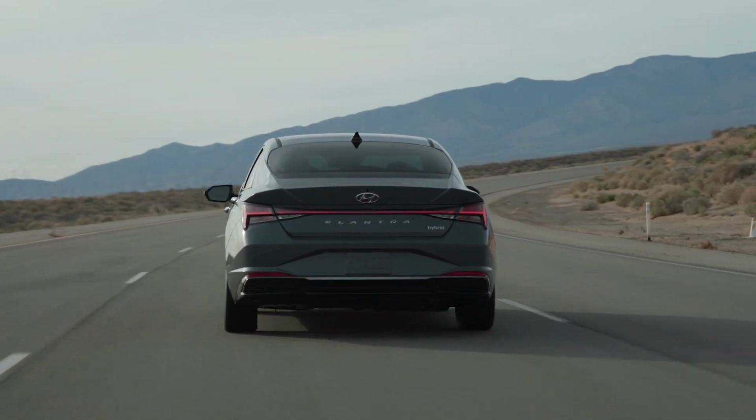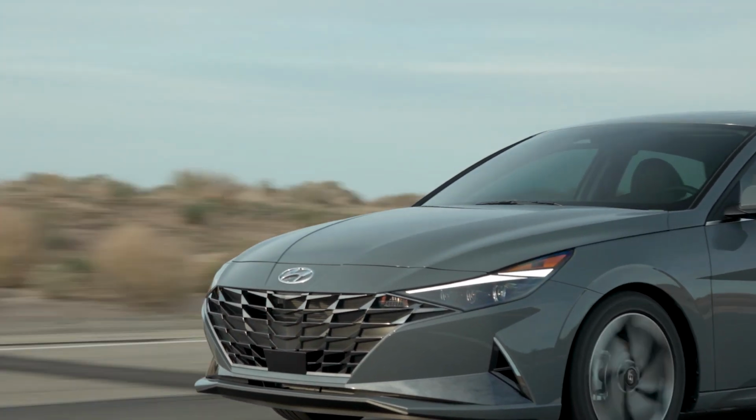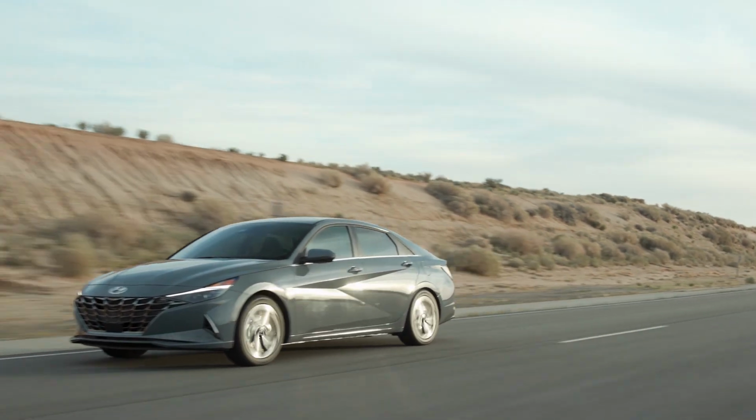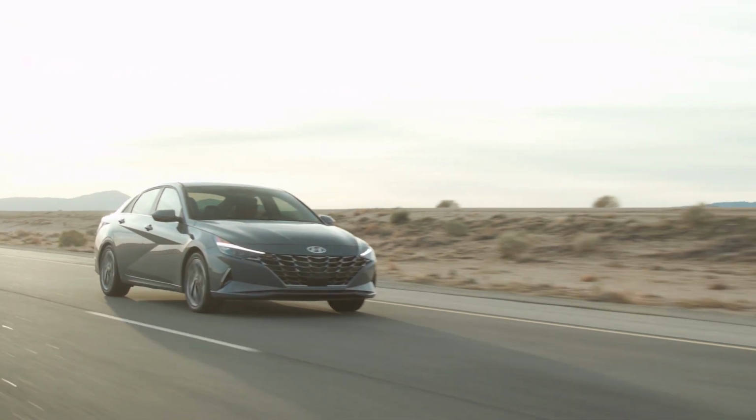What's very different about these three cars though is the way that they make that power. In the case of the Elantra, we've got a 1.6 liter 4-cylinder engine that comes matched to a 6-speed dual clutch transmission. Now, I don't have any complaints in terms of the way this drivetrain performs. It's fairly smooth and refined, and the way that it transitions from gas to electric power is pretty seamless.